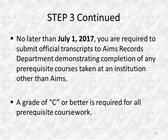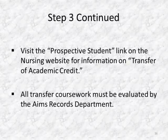Step 3 continued. No later than July 1st, 2017, you are required to submit official transcripts to AIMS Records Department demonstrating completion of any prerequisite courses taken at an institution other than AIMS. Visit the prospective student link on the nursing website for information on transfer of academic credit. Please be aware that all transfer coursework must be evaluated by the AIMS Records Department.